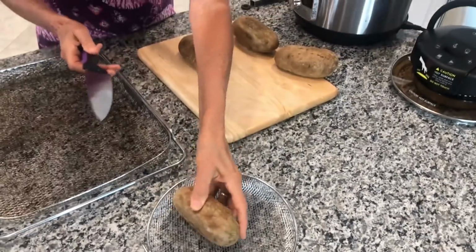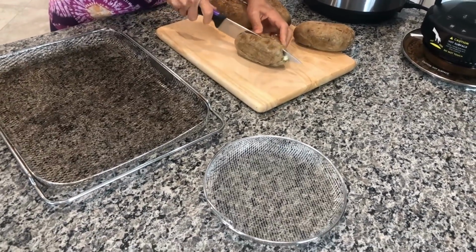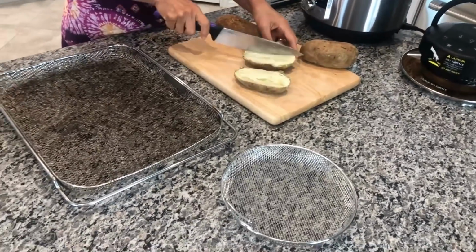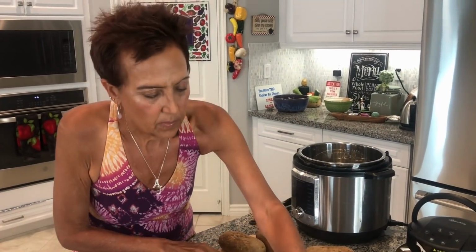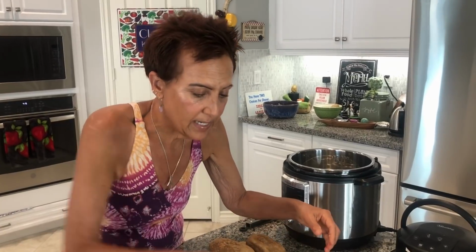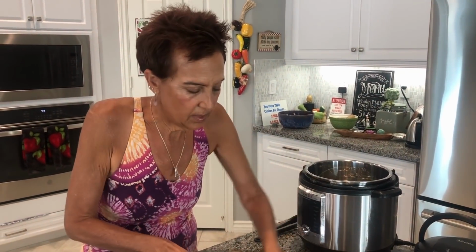I wonder if this would be a better size. So we'll take the smaller potato. And so I'm just gonna cut that in half. I kinda like thick wedges myself. So you could certainly cut them smaller, but I love steak fries, and that's what I'm gonna do, is cut them.